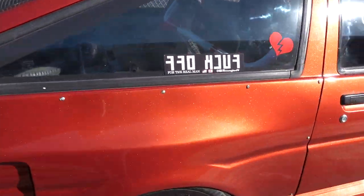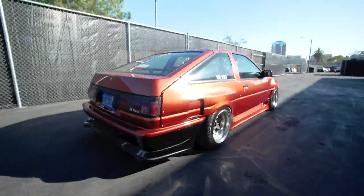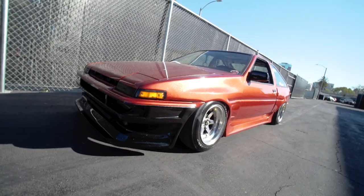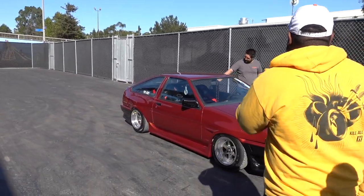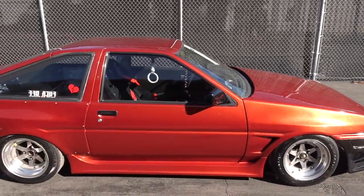Looking good. Don't mind the brake squeal. We're working on it. Damn, the flake on that is crazy. See the flake on that thing? The flake on the black is actually even more impressive. That's real serious flake. The pictures are dope, but they don't do it any justice. This is insane. Cactus Corolla?